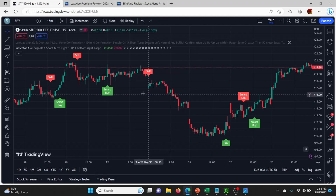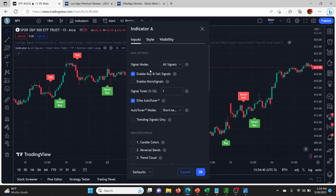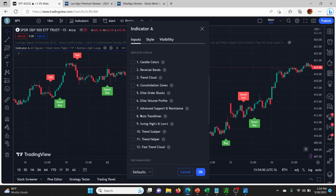The real power in these services like Lux and Elite Algo comes from customizing the whole thing yourself. And that's done in all the different menus. So we have a quick look at the menus in Elite Indicator here. What you'd end up doing is putting in different signals. You can filter out just particular signals. You can add in different things. I usually use like the fast trend cloud. And so you can use the fast trend cloud as well to exit or enter signals, to add confluence to the original buy and sell signals.